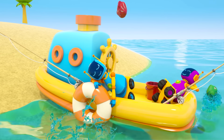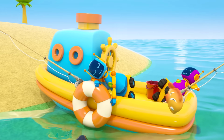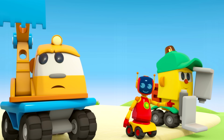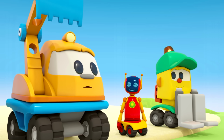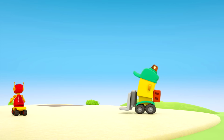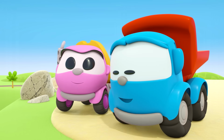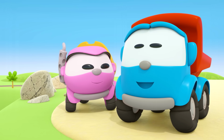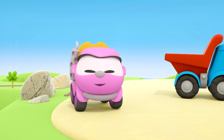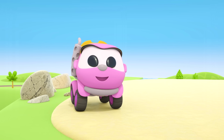The boat was carried by the current to an island while the robots slept. And they still don't want to wake up. Let's go and save them. Yes, it's time to wake them up. And we'll build a lighthouse, so that no one else gets lost at sea.